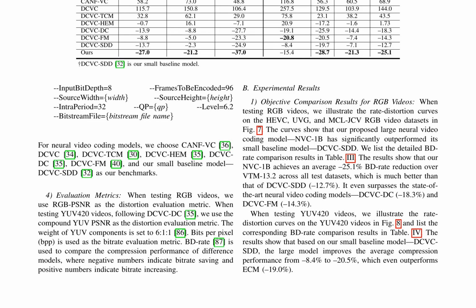The proposed model is compared to several benchmarks, including CANF-VC, DCVC, DCVC-TCM, DCVC-HEM, DCVC-DC, DCVC-FM, and DCVC-SDD. The experimental setup involves input parameters such as input bit depth equals 8, frames to be encoded equals 96, source width equals width, source height equals height, intra-period equals 32, QP equals QP, and level equals 6.2.